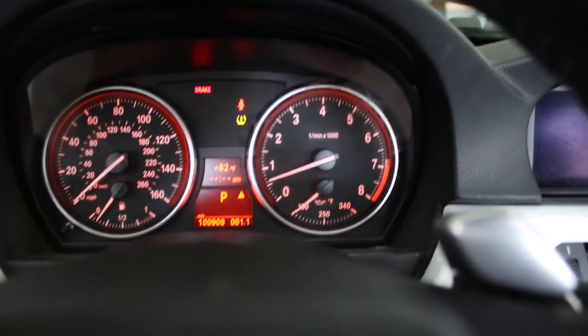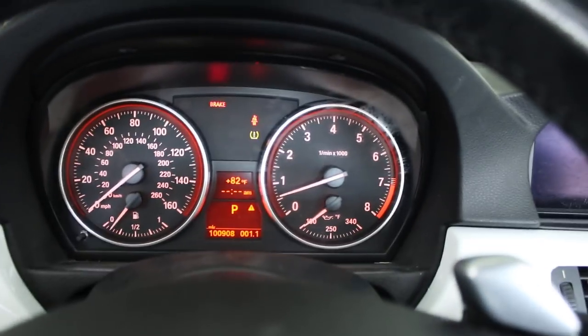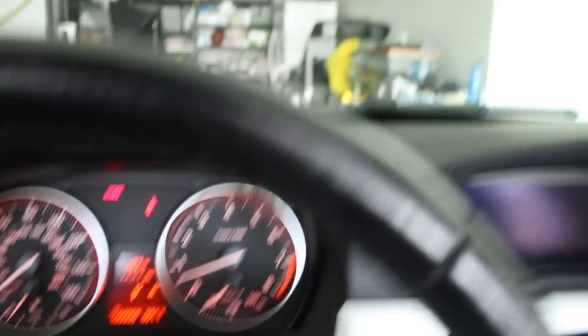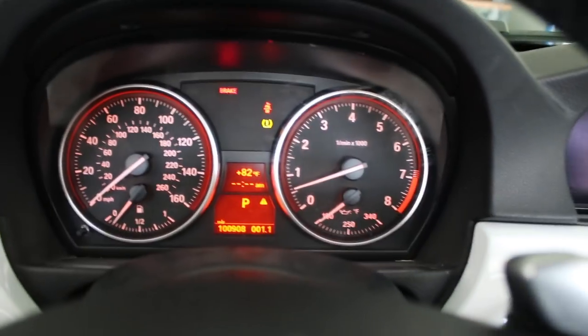It just has that problem right there where it's not even scanning the oil temperature, which is probably the reason why my fans are not kicking in. You guys are gonna have to let me know, but my fan isn't working either. All right, you guys saw that. So car seems to be running just fine.